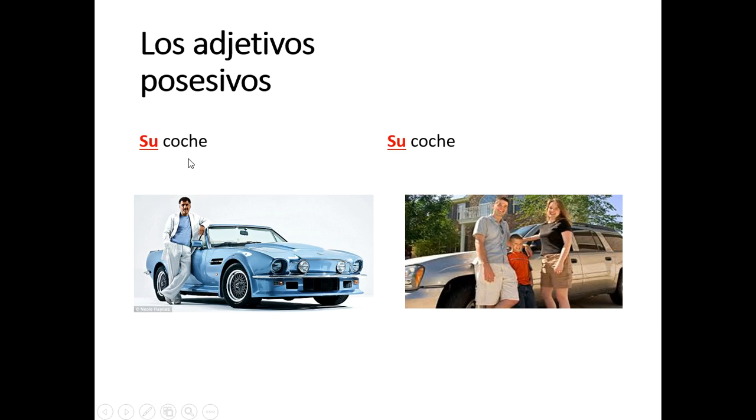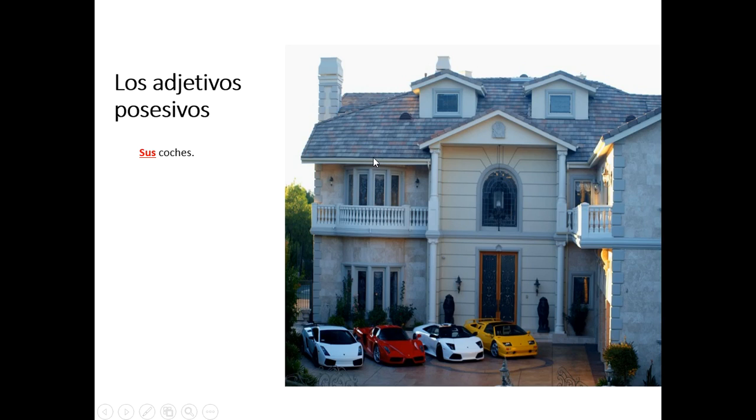Su coche. So remember, it agrees with the thing possessed, not the possessor. Okay, one car, one person possessing it, su coche, one car, three people possessing it, su coche. Sus coches. Now there might be one person living here, there might be more than one, but there are four cars, plural, sus coches.